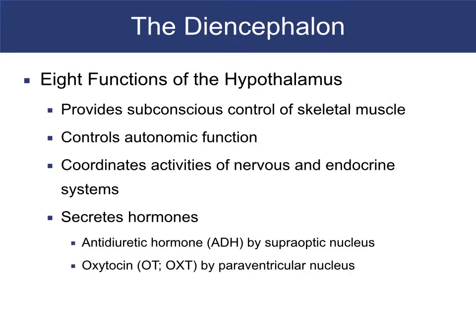Eight functions of the hypothalamus. It provides subconscious control of our skeletal muscles, controls our autonomic functions, heartbeat and heart rate. Now, those are also controlled in the medulla oblongata. The biggest thing I always think about with the hypothalamus is it's the thing that controls the activities of the nervous and the endocrine system. In other words, the two systems that really control our body: the endocrine system, which is the slower control and works through hormones and the endocrine glands, and the nervous system, which is the rapid response. But they are really coordinated here in the hypothalamus.